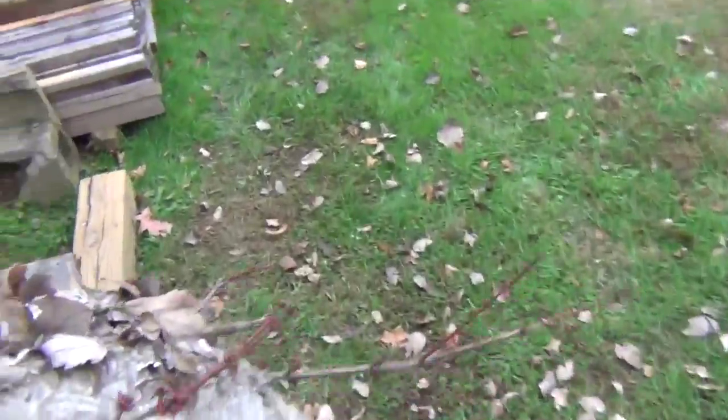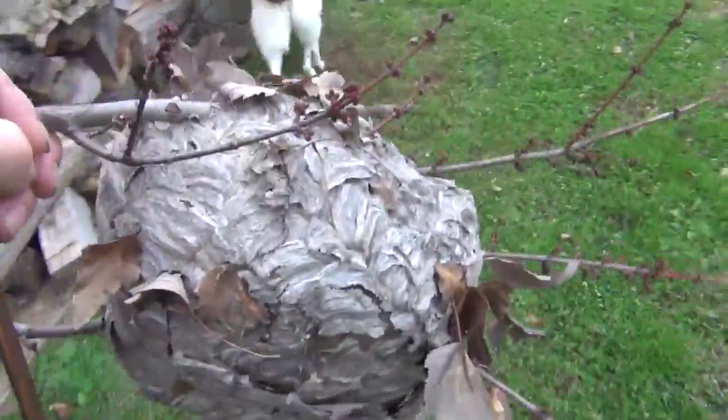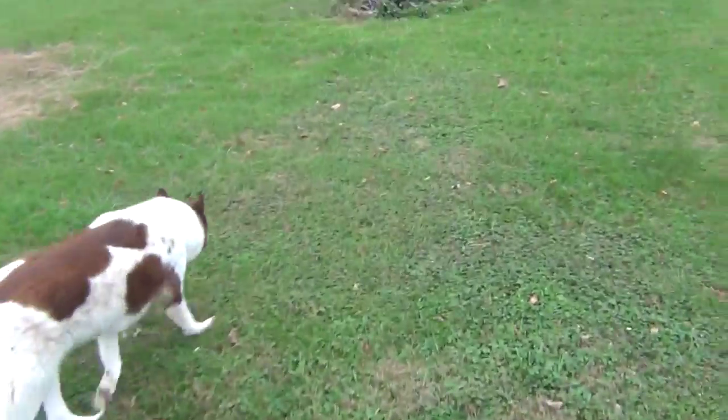Okay, I took the nest over to show it to my mother who lives over there. I already told you about that. She wanted to see it. And she's still worried something, they're going to come out and get me. It's too cold for that. So we're going to chop it open. I'm still going to proceed with caution, be ready to run.